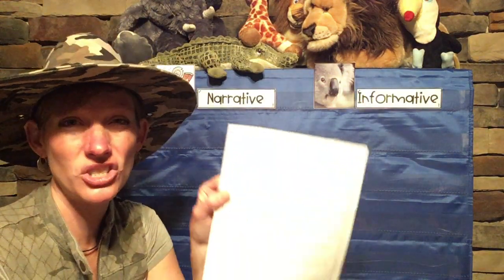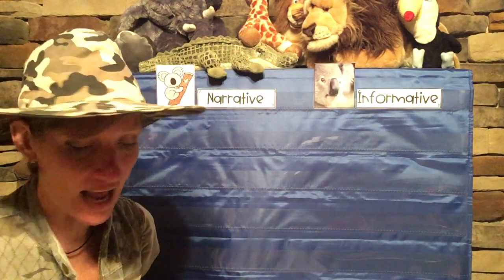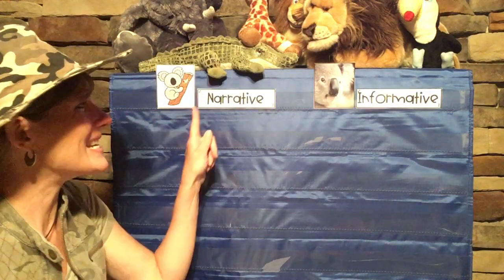We are going to do some sorting. So even if this sheet was not in your packet, which I'm not sure if it was or not, I have it, and I'm going to go ahead and cut out these sentences, and we're going to do some sorting. Now, when I say the word informative, do you hear me saying inform? An informative piece of writing or a book gives us information. It tells us facts, okay? But a narrative tells a story.